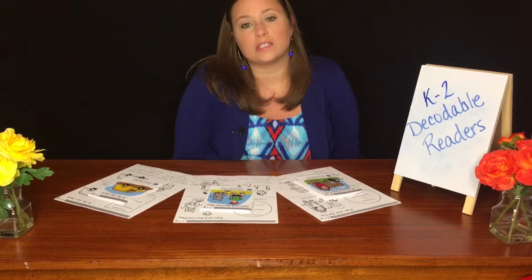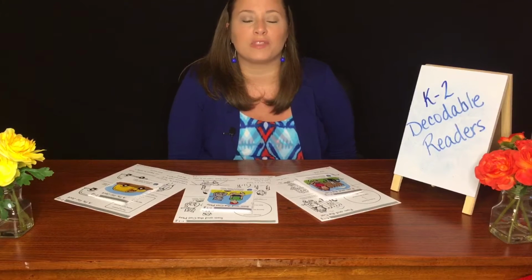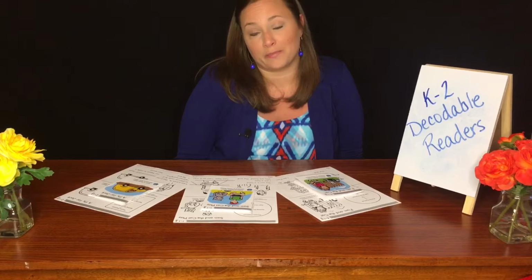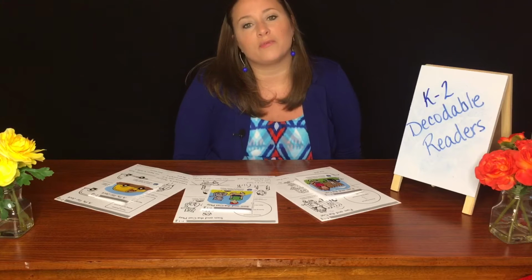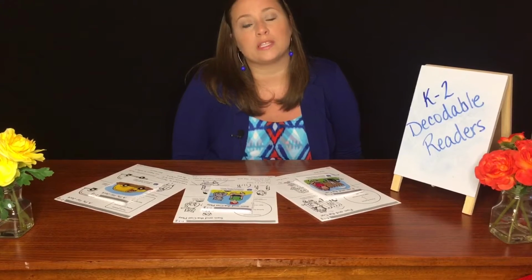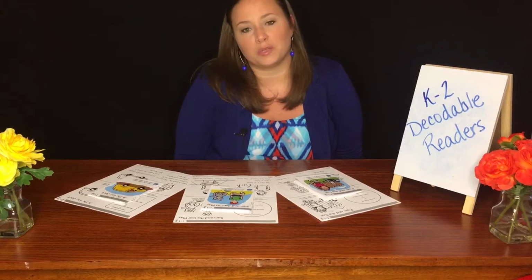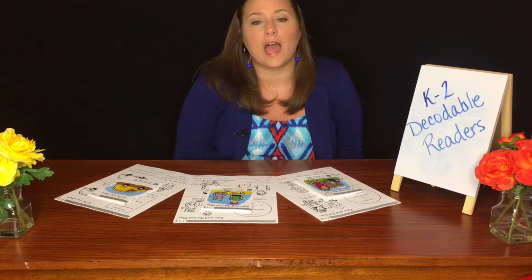Kindergarten, however, doesn't start until week 10 because it takes a little while for them to learn enough of the letters and sounds to be able to form enough words that could actually make a book. So, kindergarten starts in week 10, but for first grade and second grade, there is a book for each week of the curriculum. There are 32 weeks in the curriculum. That means there are 32 books that go with first grade, 32 books that go with second grade. Each book contains the spelling words and high frequency words that the kids have learned that week.